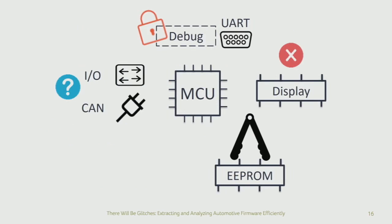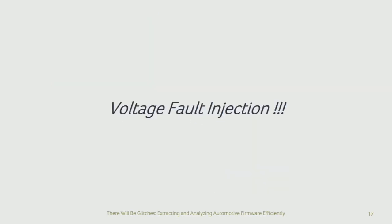There's one interface we did not talk about that we can control, and that's the voltage provided to the chip. So we cut off the original voltage in order to provide our own, and it allows us full control over what kind of voltage signal is provided to the target. And once you're capable of doing this, you can do something very nifty, and that's typically referred to as voltage fault injection or voltage glitching.